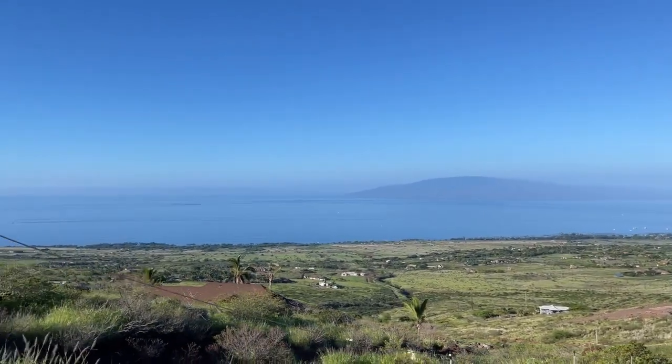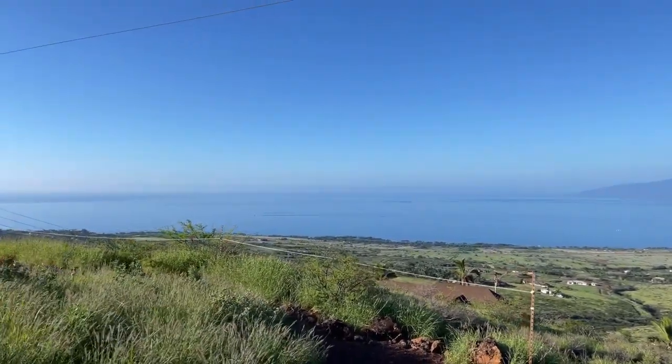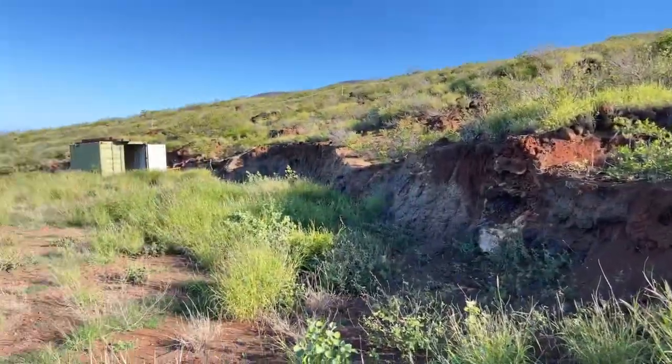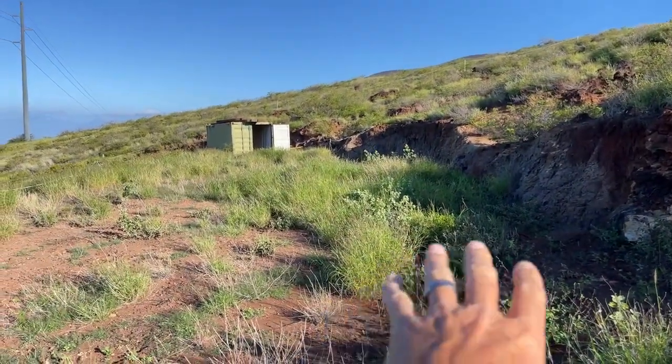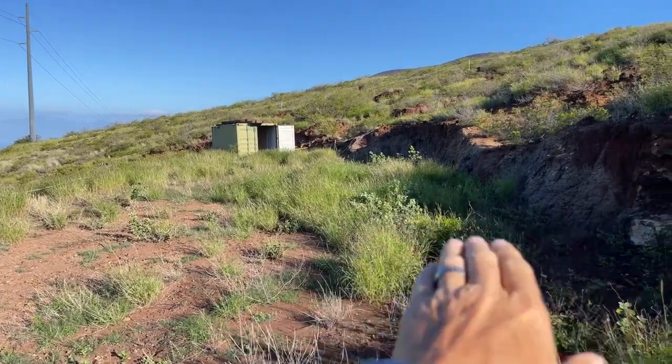So now I'm really hopping up this thing fast. I'm really walking as fast as I can. But the nice thing about this property as well is the previous owner, sorry about the quick spin there, he built in some of these areas. You can see it's kind of been backhoed out.